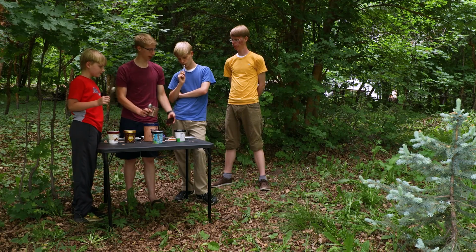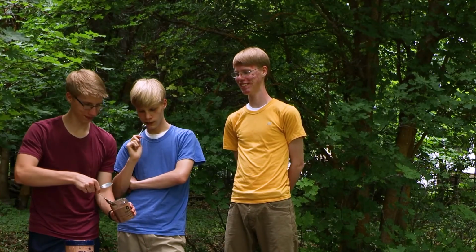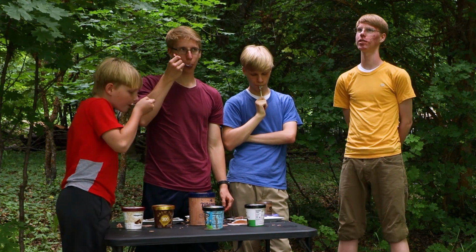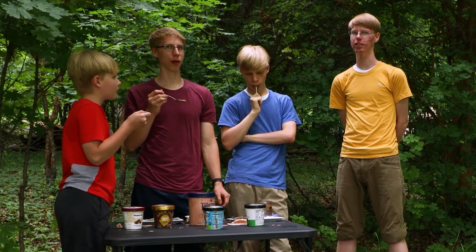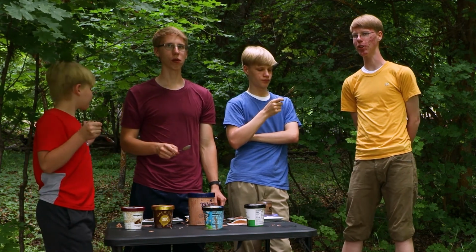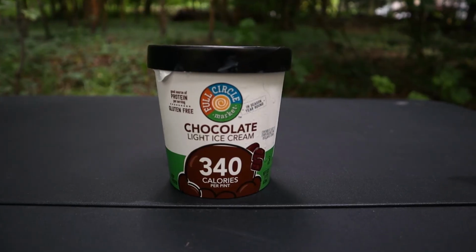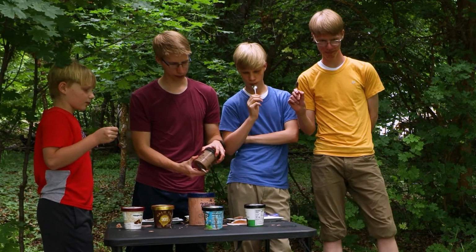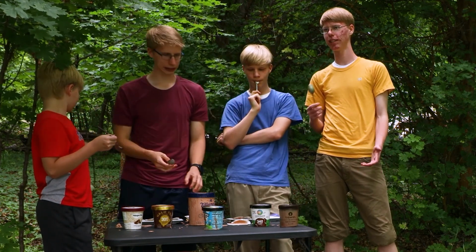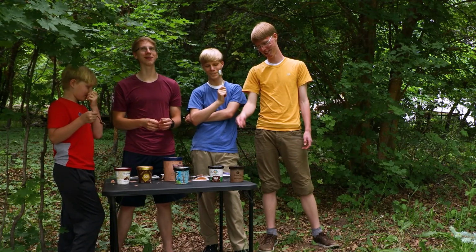Well, right now we're gonna have Charles give his analysis. Oh, analysis. This one, it was nice. It has chocolate chunks in it, which does subtract, I feel, because it just is a little bit chocolate chunky. The Full Circle Market one kind of crumbles, almost like a cornbread. The Ben & Jerry's, cornbread ice cream right here.